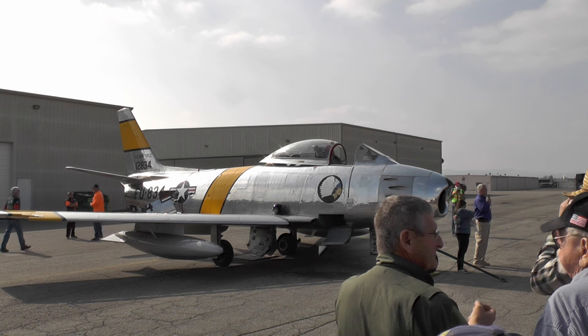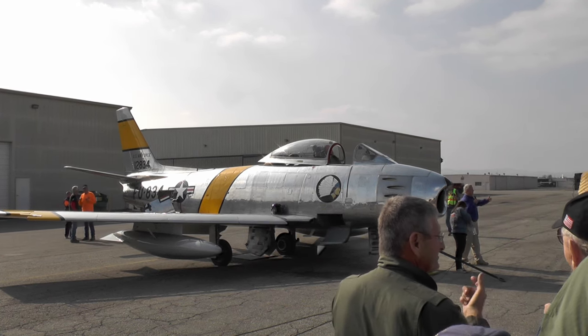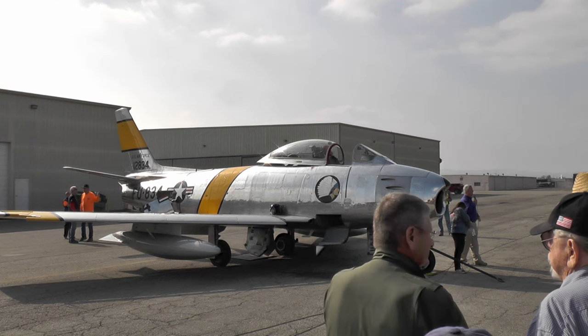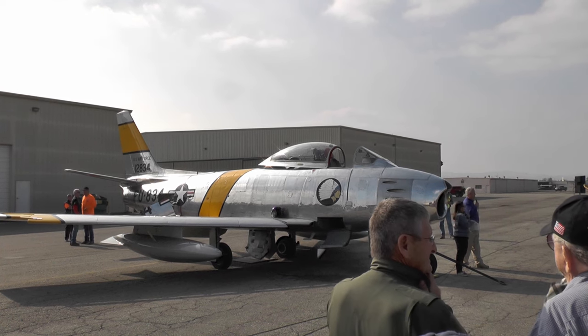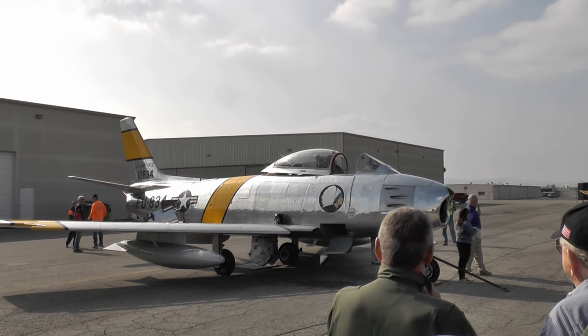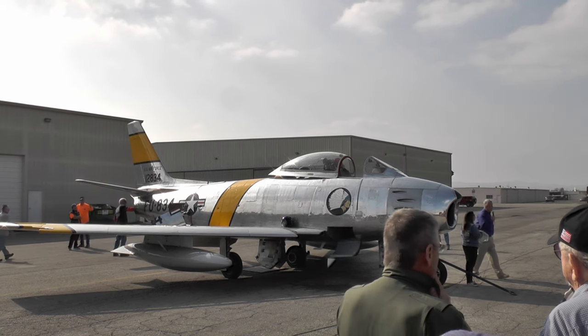The Navy's version is the Fury, and it evolved over time. And yeah, it's a little smaller. It has folding wings, and we actually have one over in our outside display area. So there was a Navy version as well, the FJ-3 Fury.